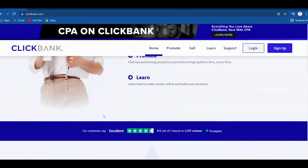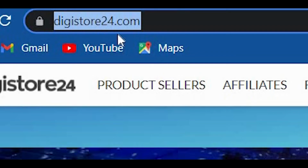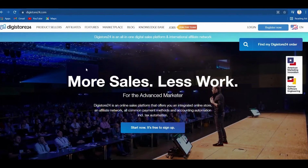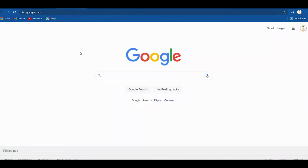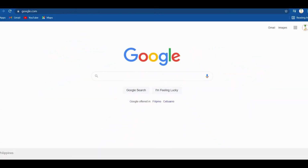But if it's not that accessible in your country, it's not a problem because I will introduce you to an alternative site. This website is digistore24.com. The said website is mostly available around the globe. If you don't like clickbank.com, then go to digistore24.com. And if you don't like both of them, then go to this last platform. The last platform is Google. Actually, I will do the demonstration on this platform because it sounds impossible if you can't access it.